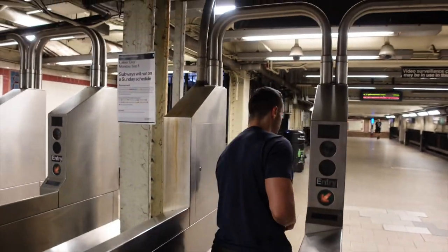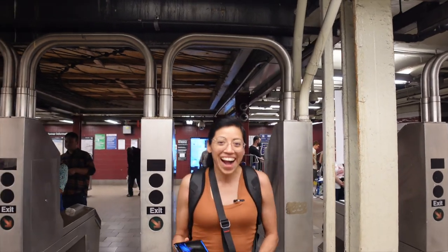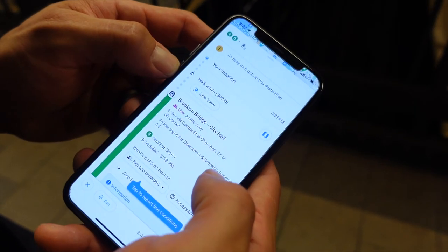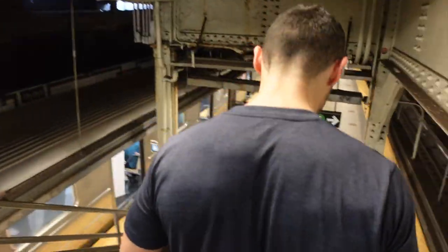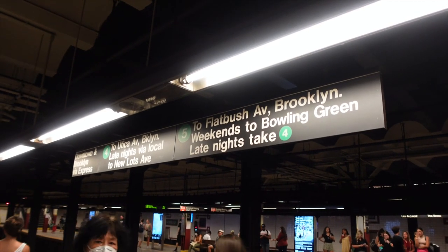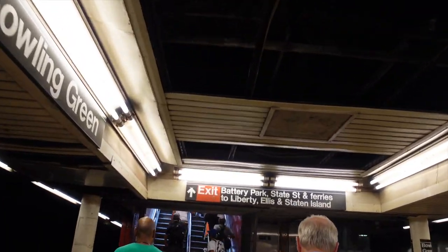Oh, that worked. Cool. There you go. It worked. So now we gotta figure out if we need to take uptown in the Bronx or downtown in Brooklyn. I think we need to go downtown though, because we need to go south. Follow signs for downtown and Brooklyn Express. So we're gonna go down this way and get on this train. Now we're waiting for either the 4 or 5 train. Oh, up here. That was easy? Yeah. Now we're just going to the exit that says Battery Park.